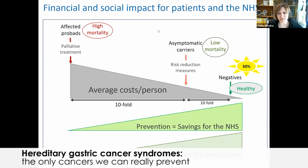I just want to finish by showing you something that we did to convince the national health system that it is important to test people and to identify families. This was done by calculating the cost of following up families. We followed over 70 individuals from the same family, and we showed that the costs related to people affected with cancer, meaning we allowed cancers to develop in a family with a mutation, are 100 times more than for a negative patient that only costs the test. And if it's negative, they go home.